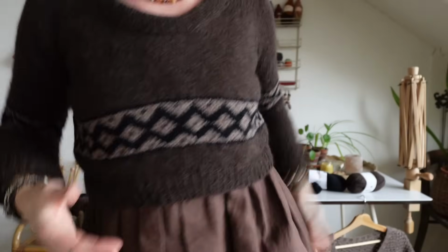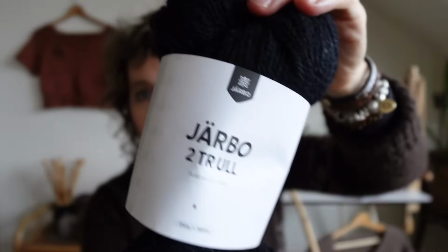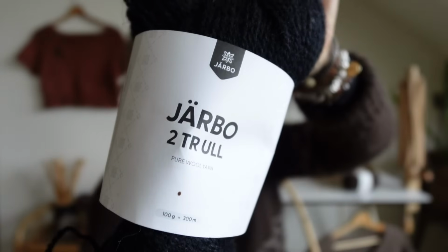So I decided one chart repeat is enough, because otherwise it will be too big, and I wanted to keep this sweater short. So that was my first thing. I did choose sport weight yarns to combine it with, because this was a sport weight, I did know. This is a leftover, this is a full skein from Järbo. How do you say it in English? No, that's Swedish. Now you can read it, so I don't have to pronounce it.